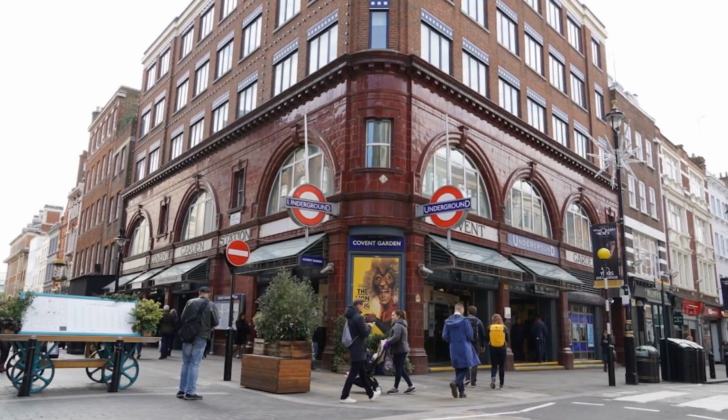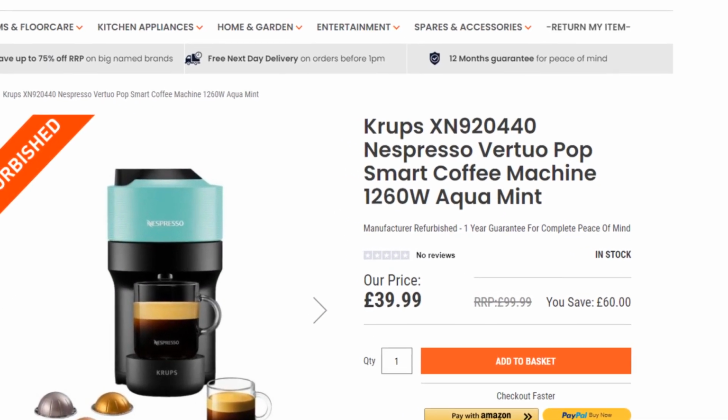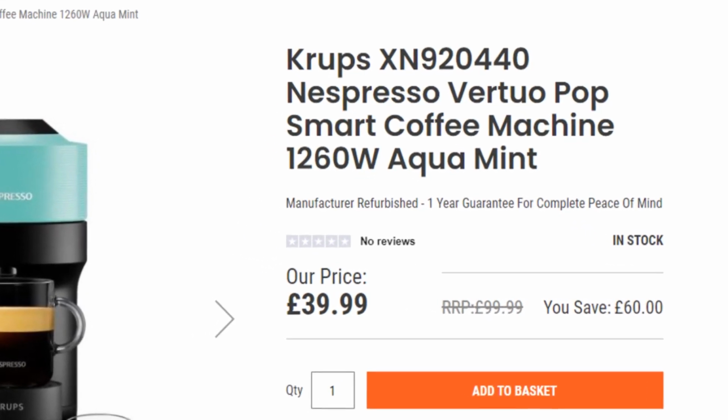Here's a great one for UK buyers. Try Direct Vacuums for a refurb, now at £39.99. Comes with a year's warranty too. You can easily find yourself some great deals.